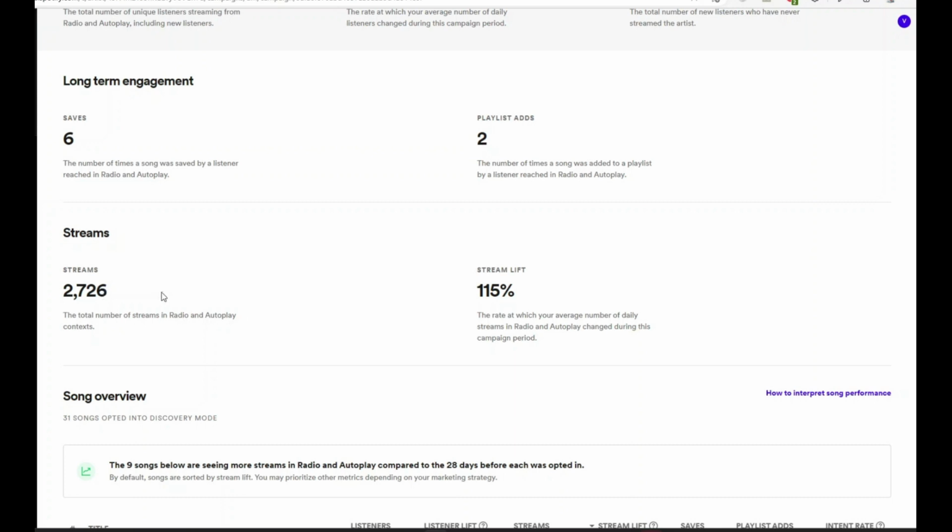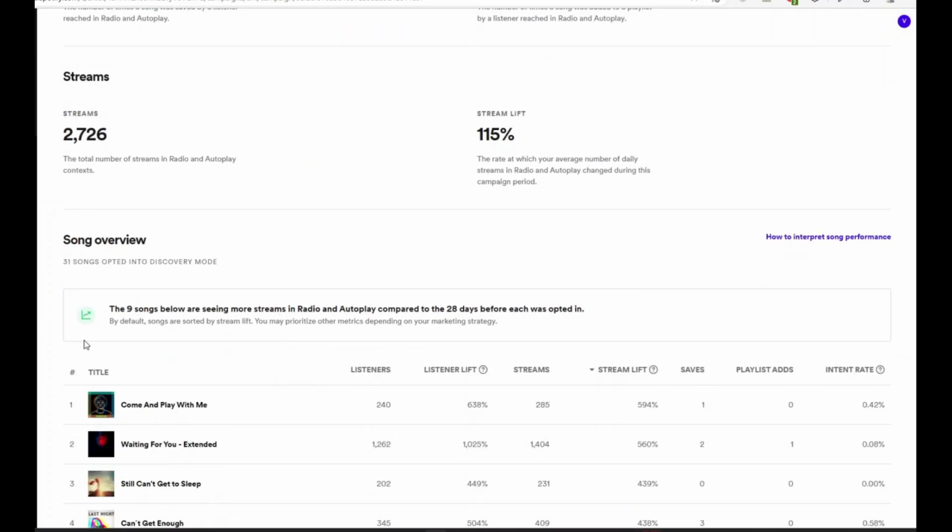Just to let you know and remind you from the previous video that anything that's being pushed by Spotify will give them a commission of 30%. So, 30% of 1 cent is what they're going to get. And I'm going to get obviously the rest, which is not much.